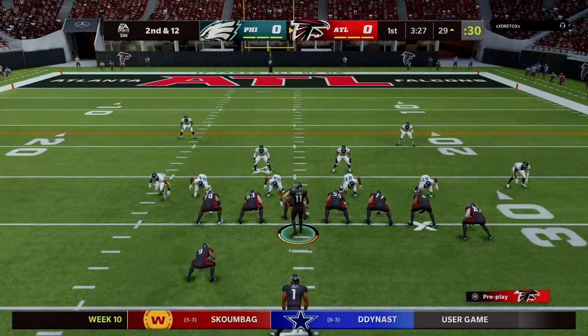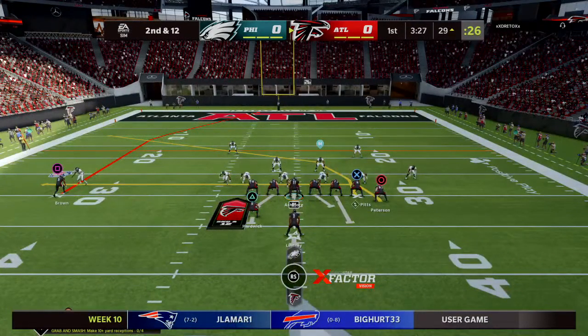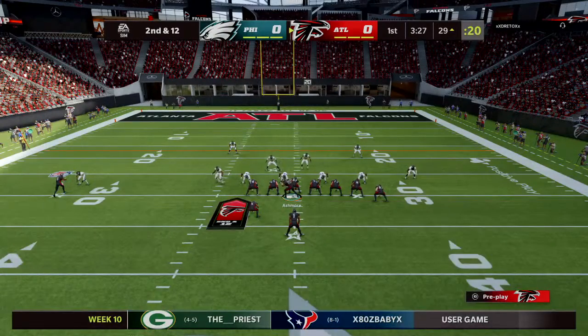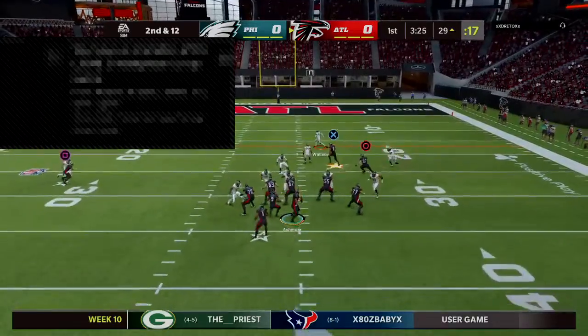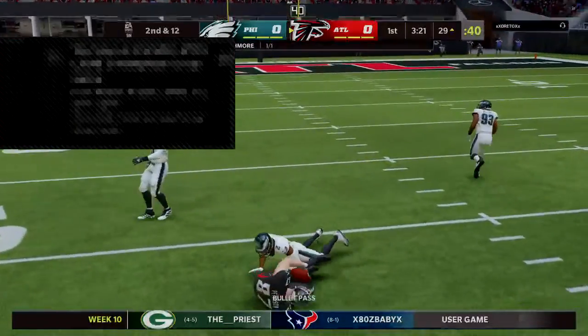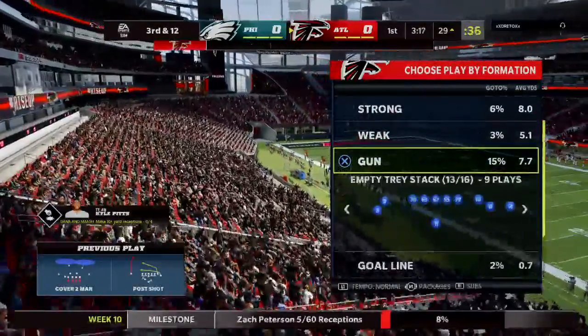Behind the chain, 2nd and 12. They'll set up a throw. He finds his man, complete. That's Peterson. That one good for the completion percentage, but no gain.